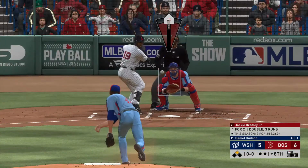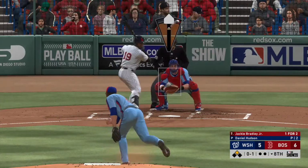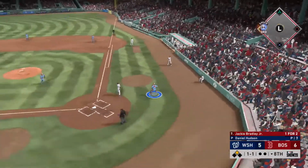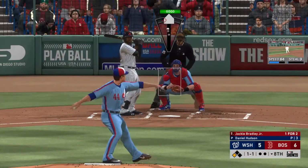So here now is Jackie Bradley as he looks at a fastball that's in there for strike 1. He's 1 for 2 in this one. And this one gets away. And he's going to make it up to third here as he advances on the wild pitch. Now the 1-1 pitch.